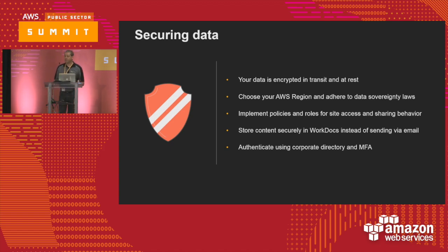Again, on the encryption front, we build in security from the ground level. Your data is always encrypted in transit and at rest. We're using AES 256 encryption at rest for a very high level of data security, backed by our S3 storage service. You're doing that in the region of your choice. Again, that's a common theme across these services, providing you those data sovereignty assurances to help you meet your requirements.